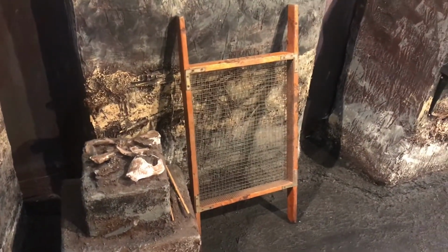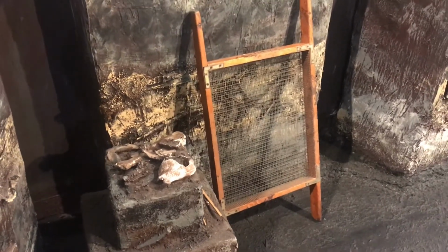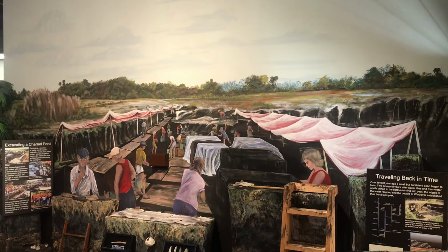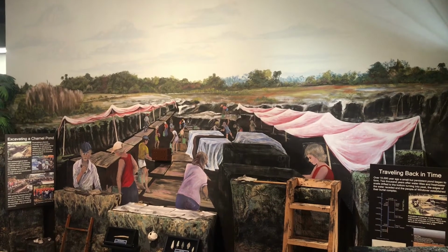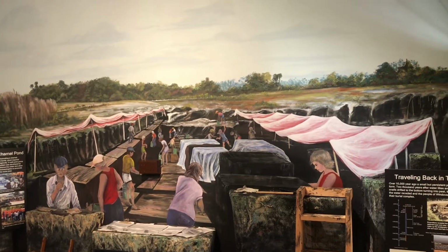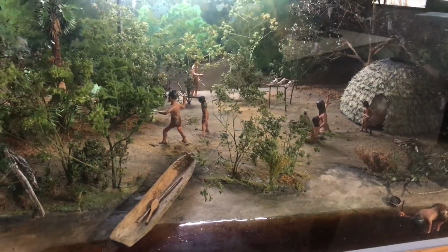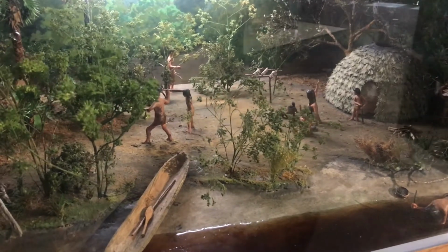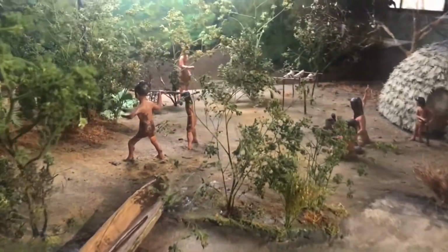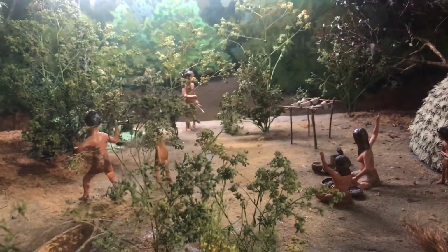A recreation of some of the tools that were used to dig in Wendover Bog. Excavating a charnel pond. And this is what the scene looked like back in the mid-1980s when they were excavating the bog. This is a diorama of how the Wendover Bog people may have lived thousands of years ago in eastern Florida.